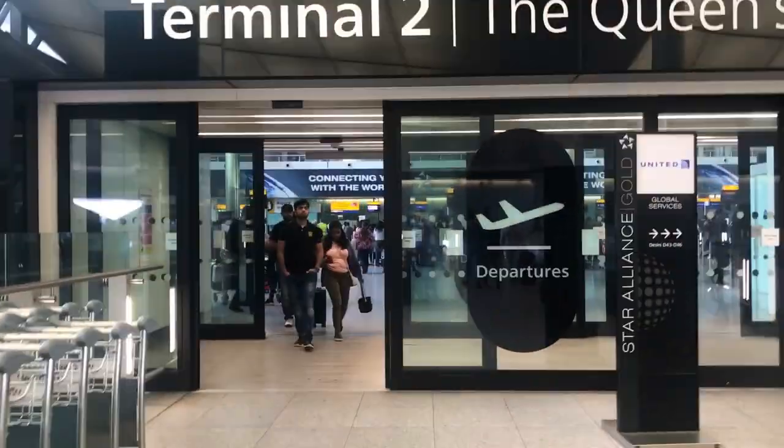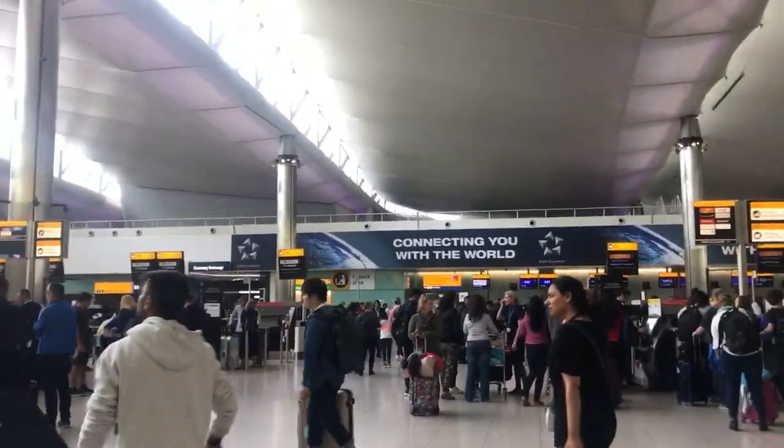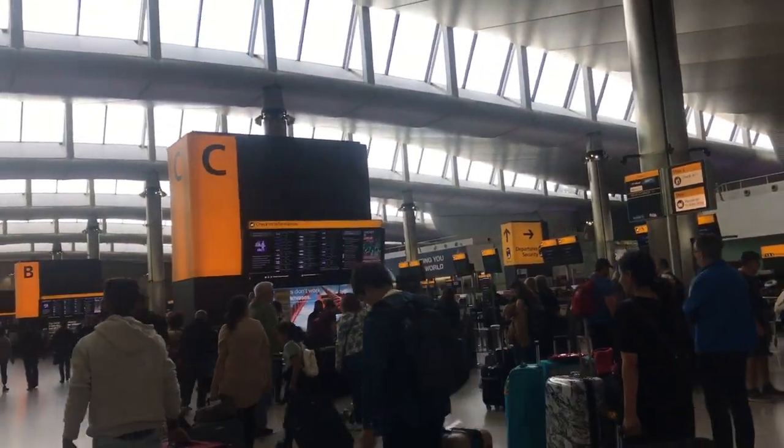We are going right now to the tax return section, which is on floor 5 in Terminal 2. As you can see, Heathrow is a pretty, pretty big airport. You'd get lost in here if you didn't know where you're going, to be honest.